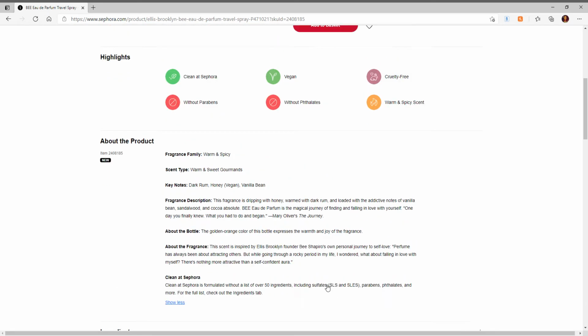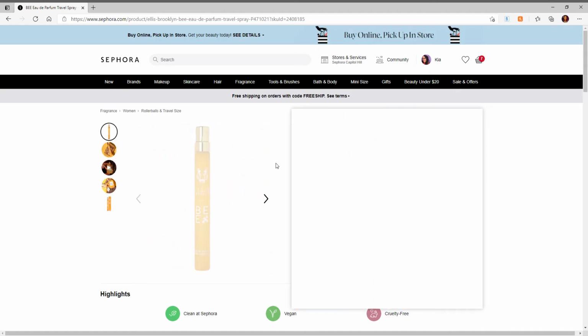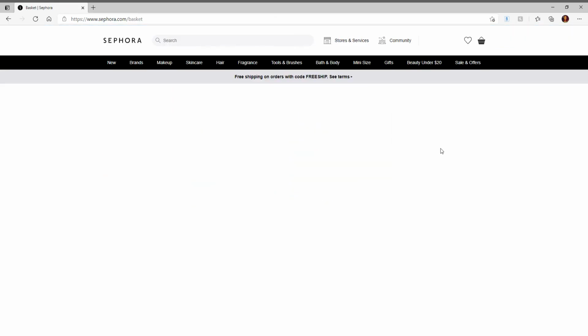That is so beautiful. Like, I'm really digging this. I'm really feeling it. It has the notes that I love. So Kia will be picking up this B by Ellis Brooklyn. Next item.